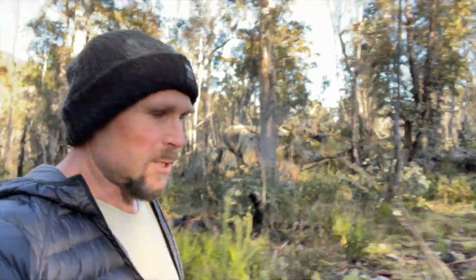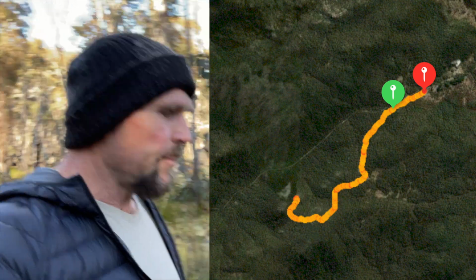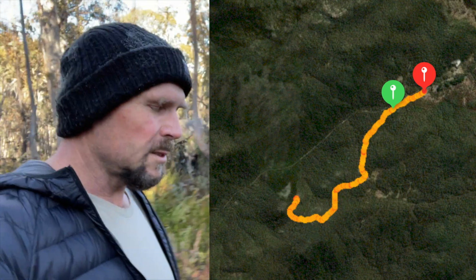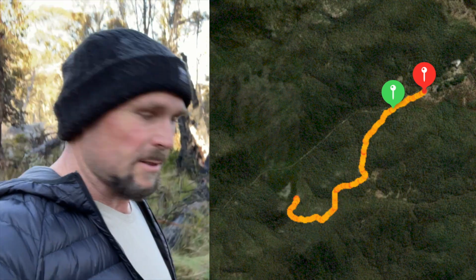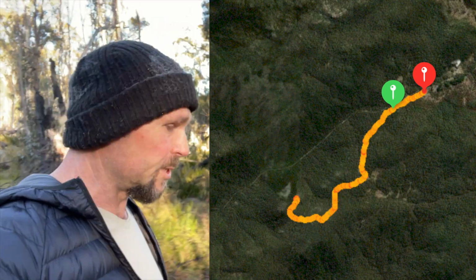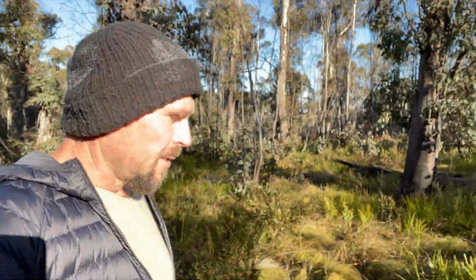But thanks for joining me on this little hike out into Ngunnawal country on the Square Rock track. It's a great little walk. It's about 5k's out and back, like I said, and pretty easy. It's not a hard walk. You're walking along the top of a ridge the whole way, which makes it easy, but it's very wet underfoot out here at the moment.